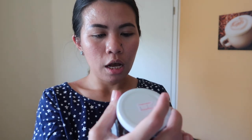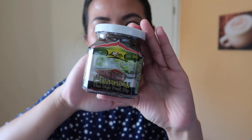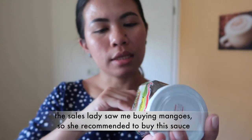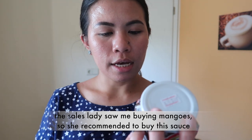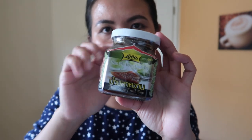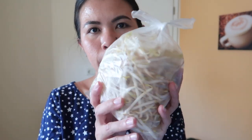And then I have here Nampla One Fruit Dip. This one, it's a Thai product. And sabi nung tindera sa akin, kasi nakita niya bumili ako ng mangga, and she said Thai people used to dip the mango in this sauce. So sabi ko, okay, why not try it? It's €2.80. And then I have here a mungo sprout or the bean sprout.